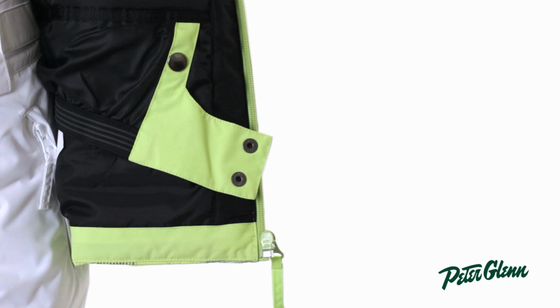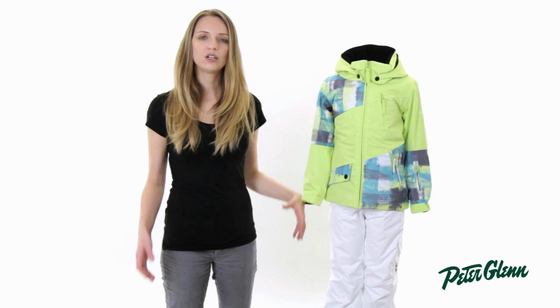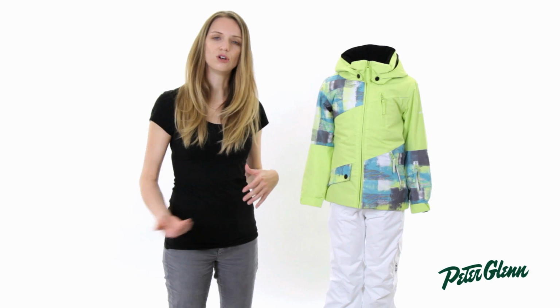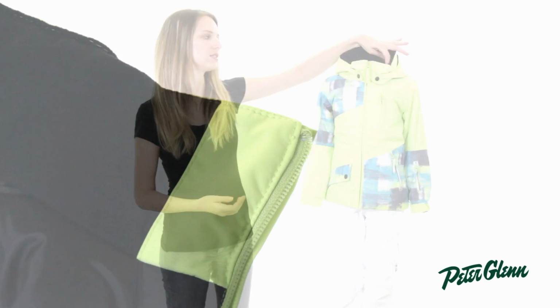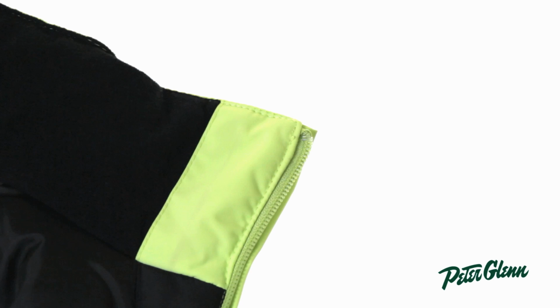There is a powder skirt on this jacket that's going to fit close around the torso, and it's gonna prevent snow from coming up inside. And at the top here around the collar, it's lined in a soft fleece, so it's gonna feel really soft and warm next to her skin.